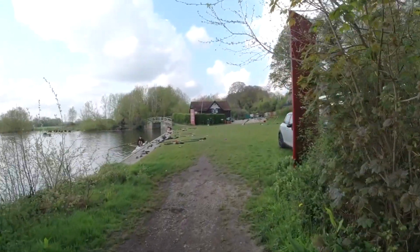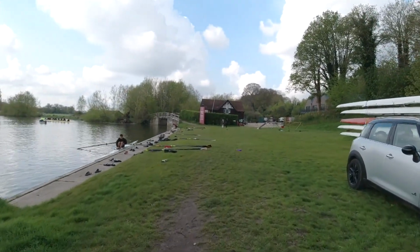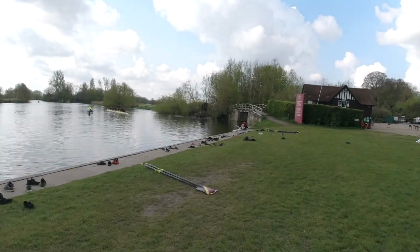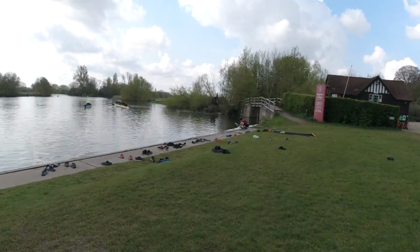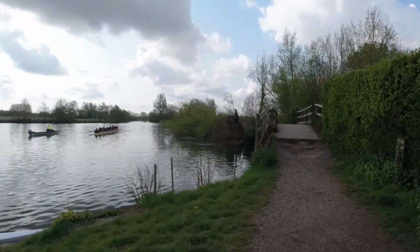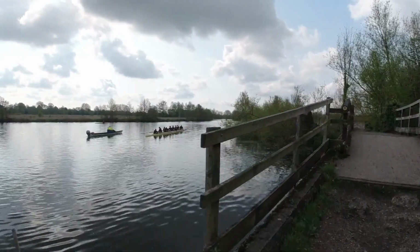So this is Shiplake College. Very expensive school. Private school, yes. Yeah, quite well known, I think. On the river every Saturday in the rowing teams, training for the regatta or whatever they train for. All getting ready for the race.